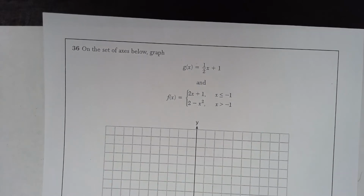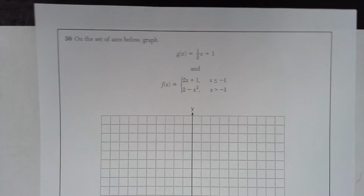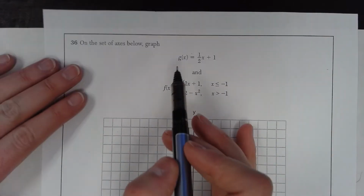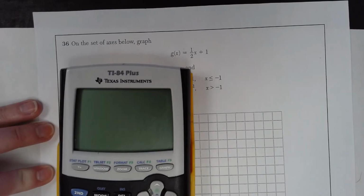Okay, last question. We got to do some graphing. Okay. So now, g of x equals, not a problem here. I can put that on my calculator and graph it.